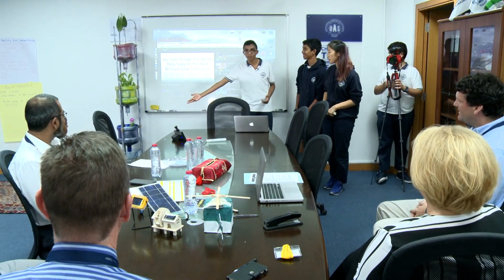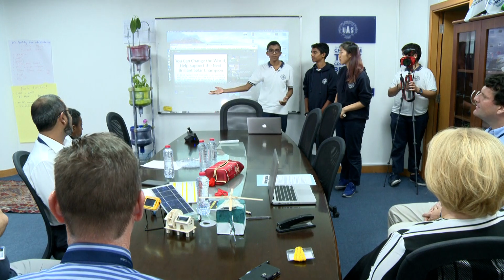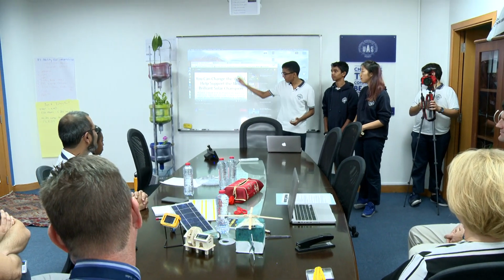This is one example of the models, and this one was built by Grade 5. It uses solar power to recycle water. It's a hydroponic system.